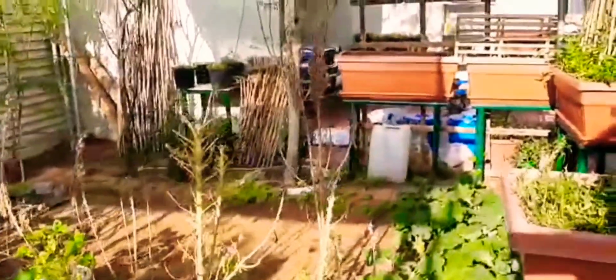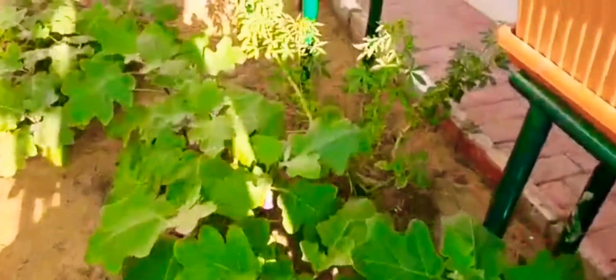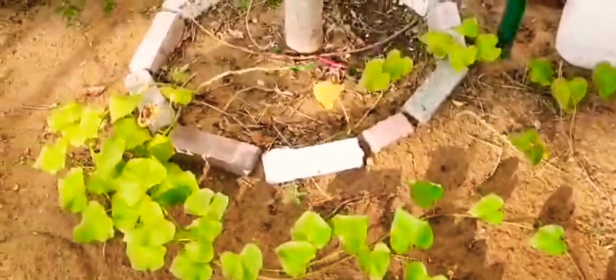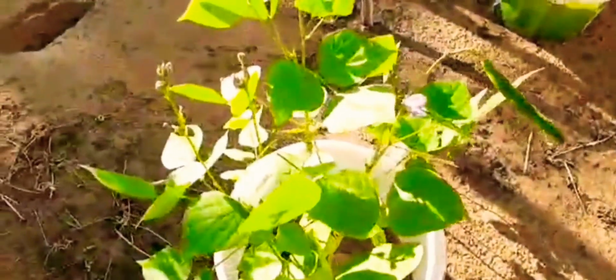Yeah, so this is another side of the garden. Again you can see a lot of big plants, and a lot more beauties there. I just have to show them to you. Yeah, and then you have sweet potato, which is growing. I put some podalanga seeds here, should be coming out. So this is chedi avarai.